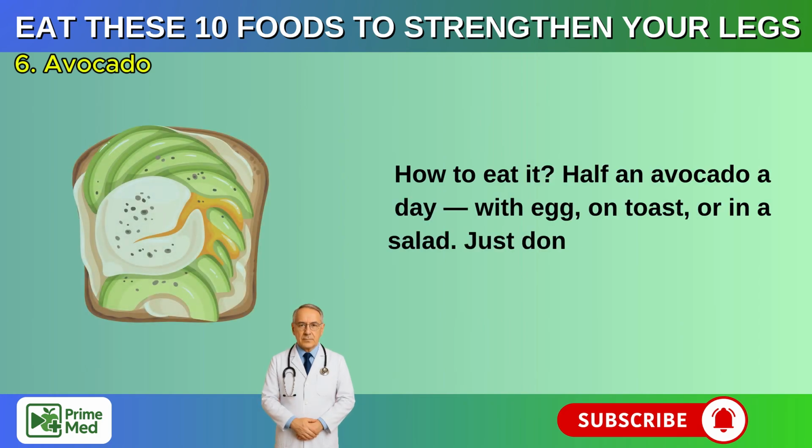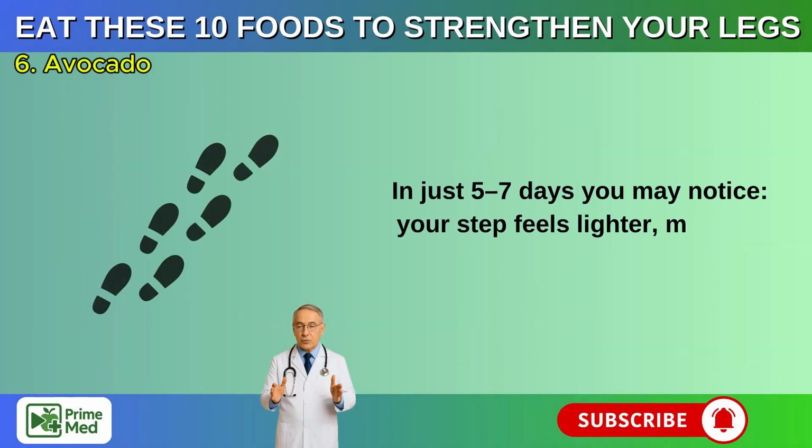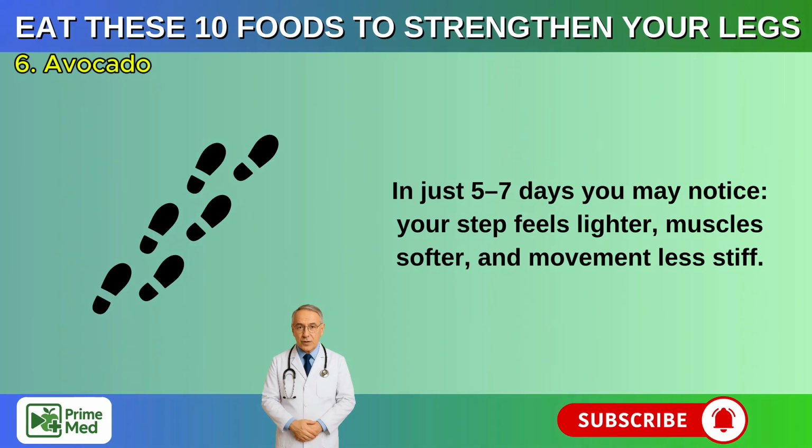How to eat it? Half an avocado a day with egg on toast or in a salad. Just don't fry it or mix with heavy meals. In just 5 to 7 days you may notice your step feels lighter, muscles softer, and movement less stiff.